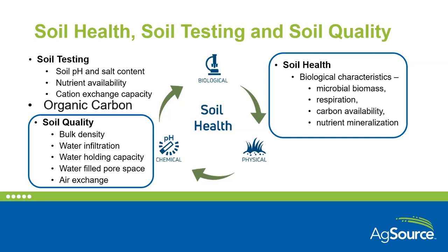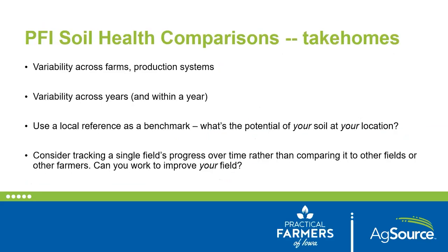And if you keep that in mind when we think about carbon sequestration, carbon credits, you can't focus on that alone. It also has to be built on good soil health and soil management that will promote soil health. Stefan, back to you.